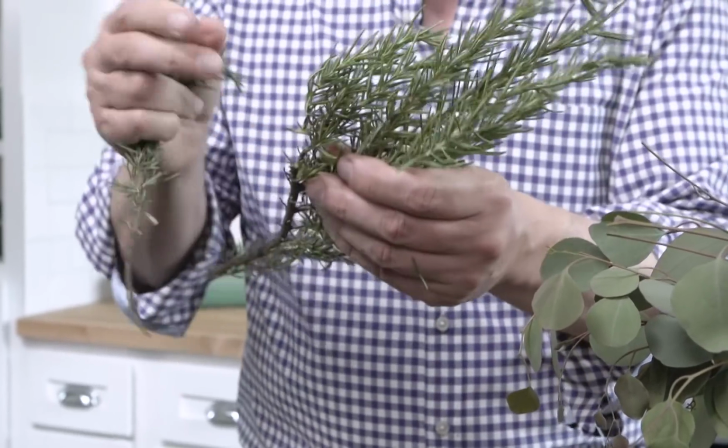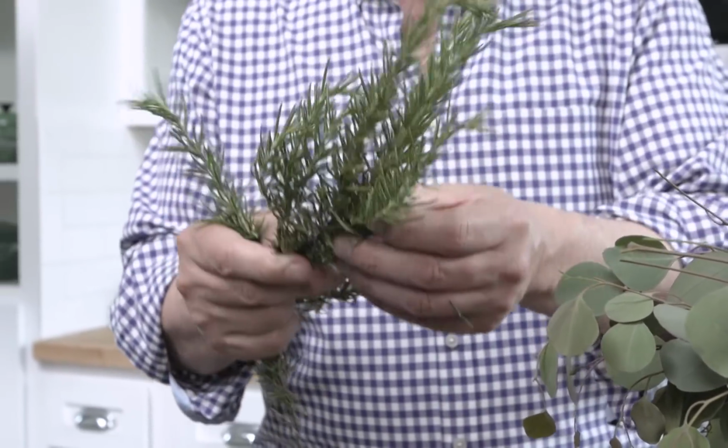Another plant you might want to consider would be a wide range of herbs. One of my favorites is, of course, the classic rosemary, or even sage. These herbs are woody, meaning that they're going to last longer out of water. A better choice than parsley or basil, which is more prone to wilt.